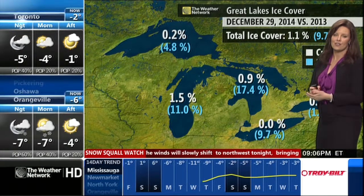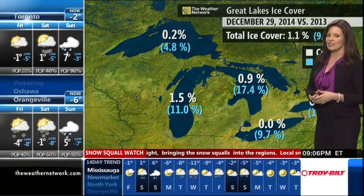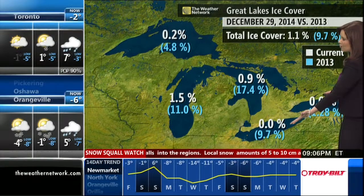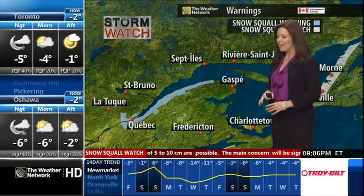Why can we continue to get lake effect snow? Well, as long as the lake is open and not frozen over, we can get it. Well, 17.4% was what we saw as far as ice coverage last year. This year, not even frozen, 0%. Same deal for you down through the Erie shoreline. Last year, it was about 10% frozen over. This year, nothing.